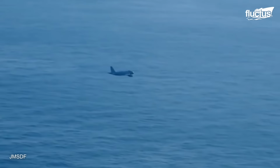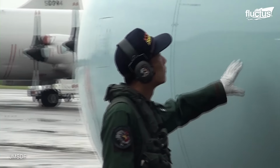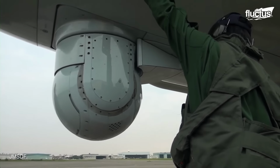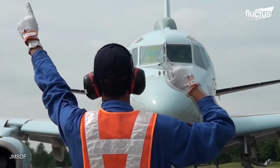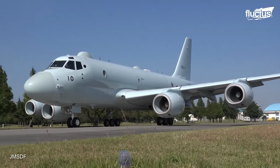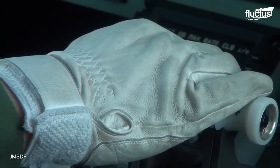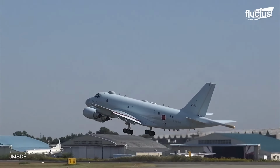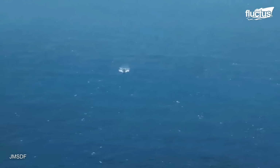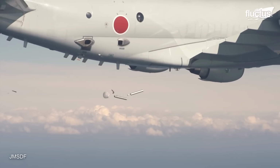However, the P-1's role extends far beyond reconnaissance. Armed with 8 underwing hardpoints and a spacious internal bomb bay, it can carry a variety of ordnance, including torpedoes, air-to-surface missiles, air-to-air missiles, and other precision-guided munitions. This multi-mission capability makes the P-1 not only a vital tool for surveillance and deterrence, but also a credible platform for direct engagement in anti-submarine and maritime strike operations.